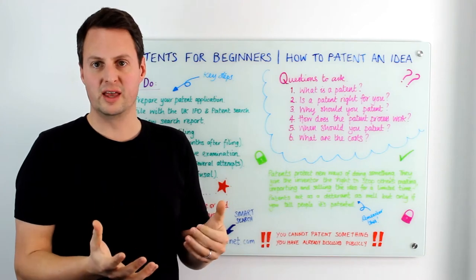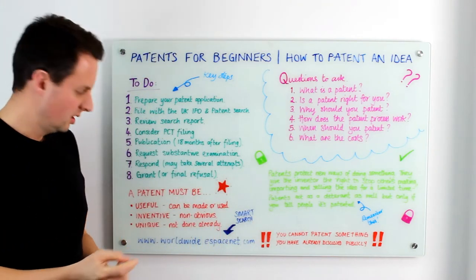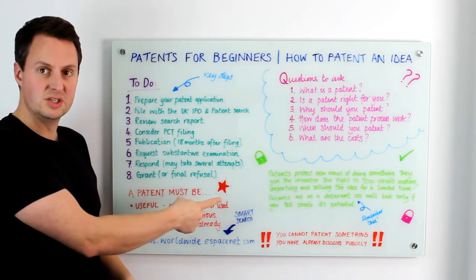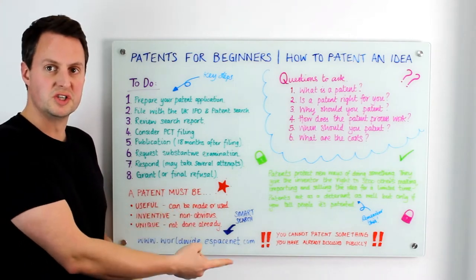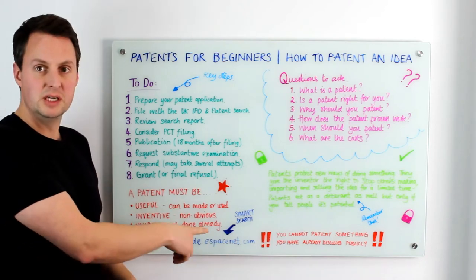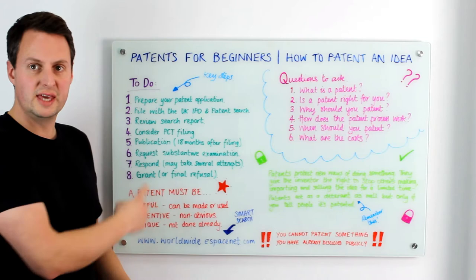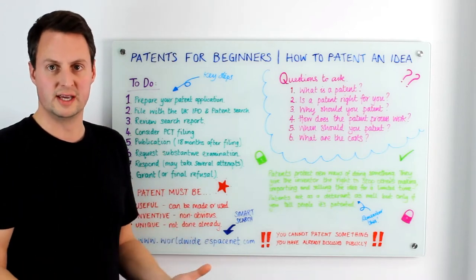And there are three things that must be true in order to get a patent. It must be useful and capable of being made or used. It must be inventive and non-obvious to someone skilled in that area. And finally, it must be unique. It can't have been done already. So they're the three key requirements to get a patent on your new idea.